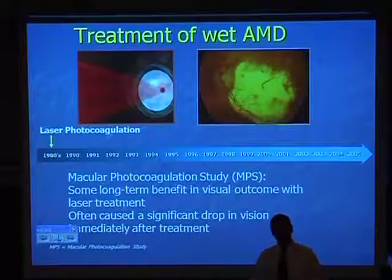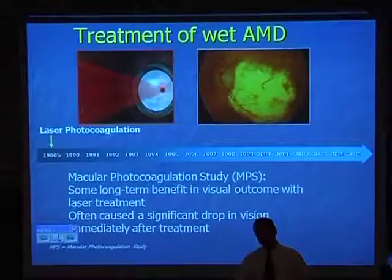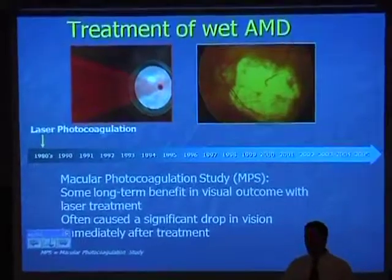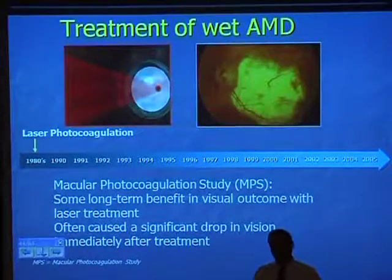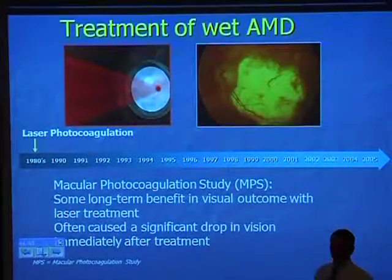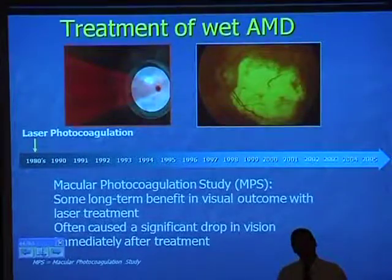But what we did is when people had those blood vessels that were growing under the retina and they were leaking and bleeding, causing people to lose vision, we basically took a hot laser and zapped it, and we cauterized it, burned it, we killed the blood vessels that were bleeding, but we also killed the retina that was on top of it, because remember, these things are under the retina, all right? Now, what did that do? Well, believe it or not, it did have some long-term benefit and visual outcome for people who got this treatment, because we gave them a big blind spot when we shot the laser in there, okay?